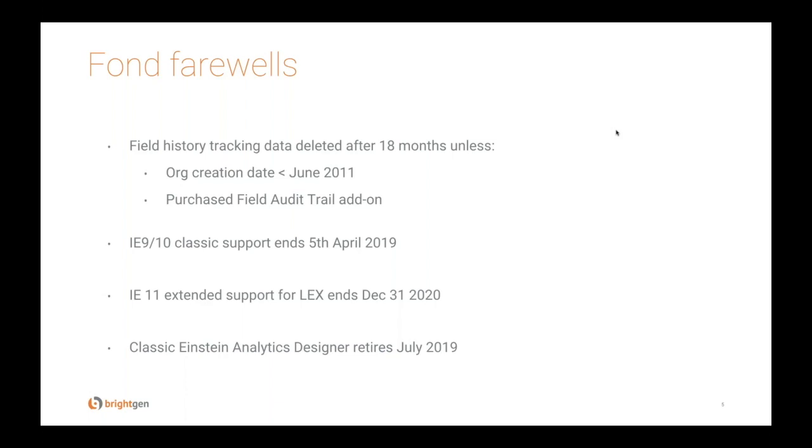Support for Internet Explorer 9 and 10 on Classic ends on the 5th of April 2019. If you've opted in to extended support for IE11, you can continue with that until the last day of 2020 for the Lightning experience. Finally, the classic Einstein Analytics Designer is scheduled for retirement in all orgs next July.